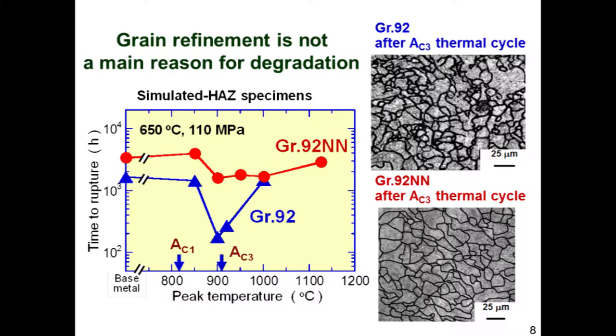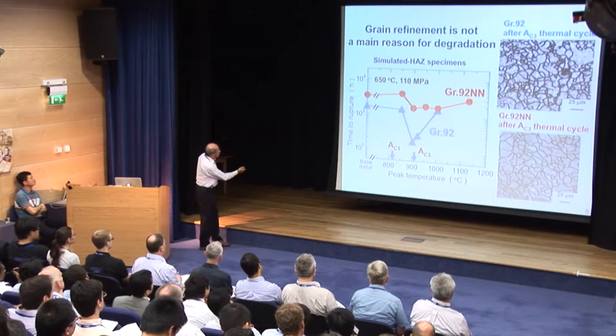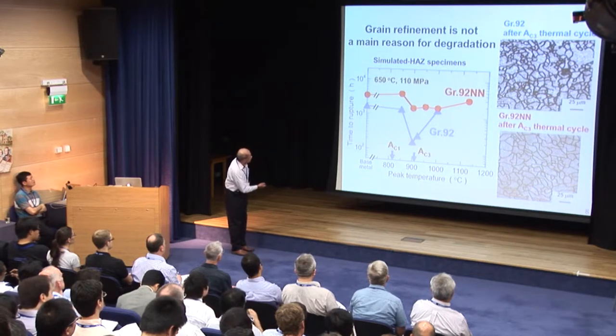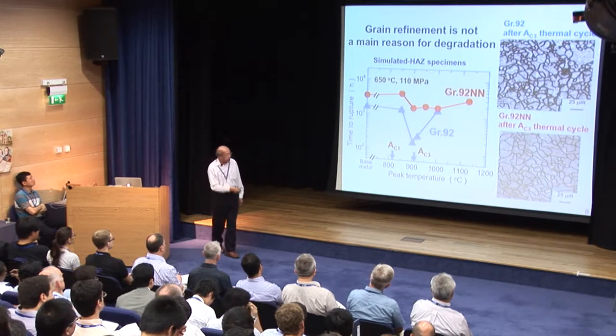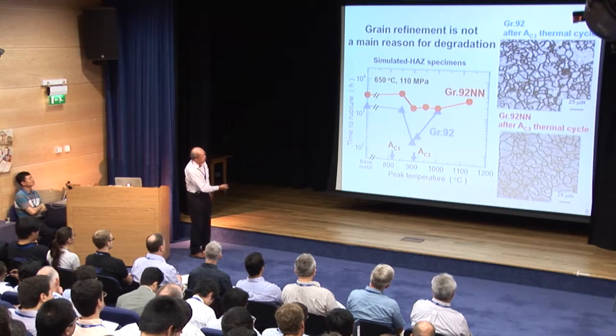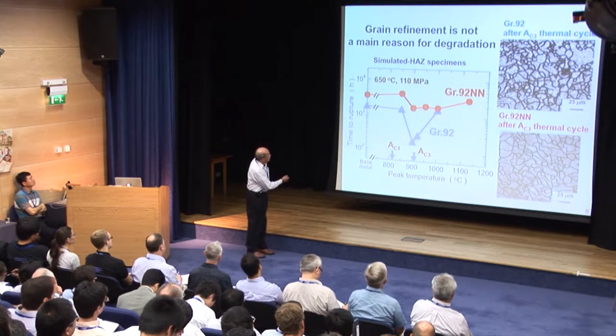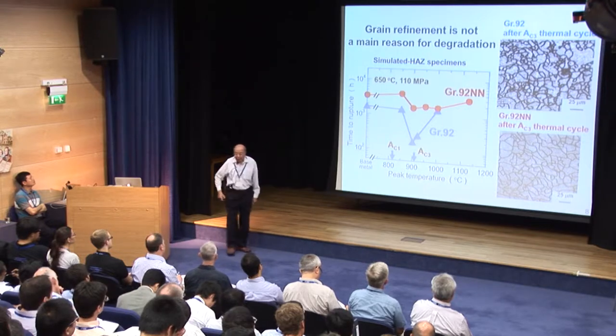This figure shows time to rupture of grade 92 and grade 92 NN at 650 degrees Celsius and 110 megapascal as a function of peak temperature in the thermal cycle. Here, these data are for base metal. And you can see grade 92 exhibits a significant decrease in time to rupture after thermal cycle to a peak temperature near AC3. On the other hand, grade 92 NN exhibits time to rupture substantially the same as base metal, independent of peak temperature. This means no degradation. This means significant degradation in creep strength.